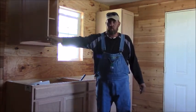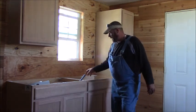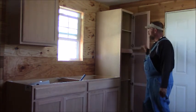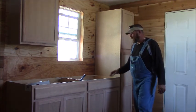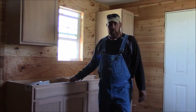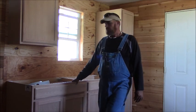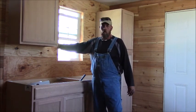Big cabinet up on top. And then I've got all the drawers, cabinets, the sink, which will just have a very small sink in it right here. And then a big pantry to keep canned goods and that kind of stuff in. I like them. I mean, they're not $3,000 cabinets, but they're perfectly fine for us. The countertop will be an off-the-shelf countertop. I just haven't put it in yet because I haven't decided what I'm going to do about the backsplash on the wall behind here yet.